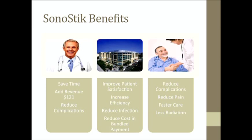of that patient. From a patient's perspective, you reduce complications, you can reduce pain, you can get care to them faster because you're not attempting 3 times before you get the IV catheter in. And actually you can reduce radiation exposure because when you place an IV catheter and you can visualize it under ultrasound, you could save x-rays, and that reduces exposure.